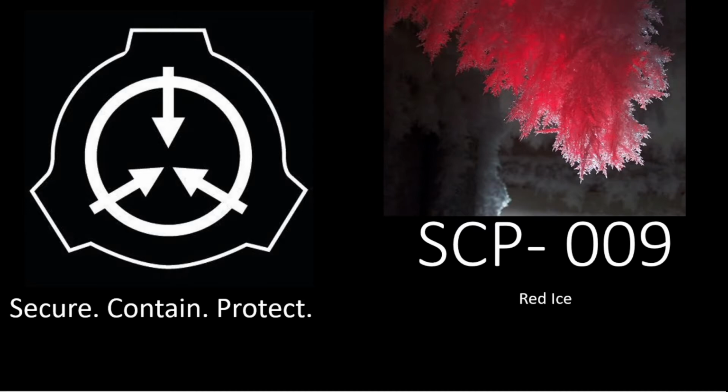In contrast to mundane water, SCP-009 assumes a liquid phase at temperatures between -100 degrees Celsius and 0 degrees Celsius, and a solid state above those temperatures. At temperatures below -100 degrees Celsius, SCP-009 vaporizes into a gaseous phase similar to steam.